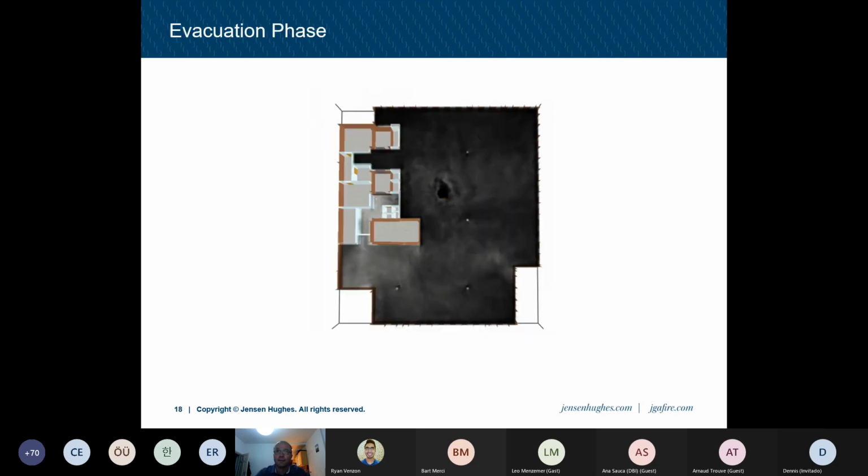In terms of results, this is during the evacuation phase, so it's just showing smoke density in terms of a sort of grayscale visualization. So this is a fire here where the smoke is obviously denser. We have smoke spread into the lobby, which you can probably just about make out here, but we don't have smoke spread into the stair. It's completely clear, which shows the lobby extract system is doing its job.